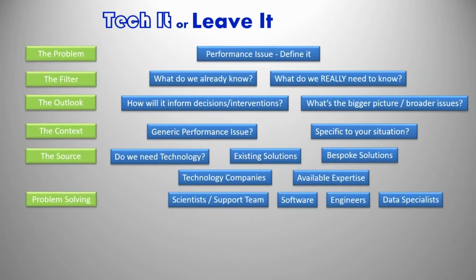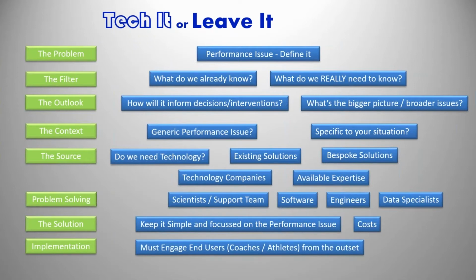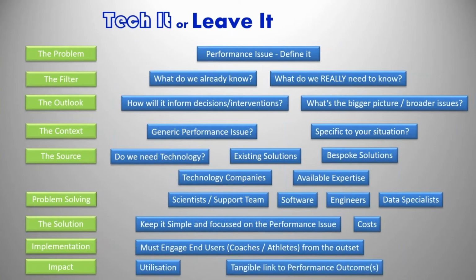Then we come to the problem solving. We've got to bring teams of people together, the scientists or support team around athletes, software developers, engineers, electrical or mechanical engineers, and data specialists who can really take the data and make use of it. Then the solution comes from all this. We've got to keep it simple and focused on the performance issue. There's cost implications, but in terms of implementation and the way of making things, as we say, game-changing, we've got to engage end users, which are essentially our coaches and athletes, from the outset. The impact is based on utilization and the tangible link to performance outcomes.